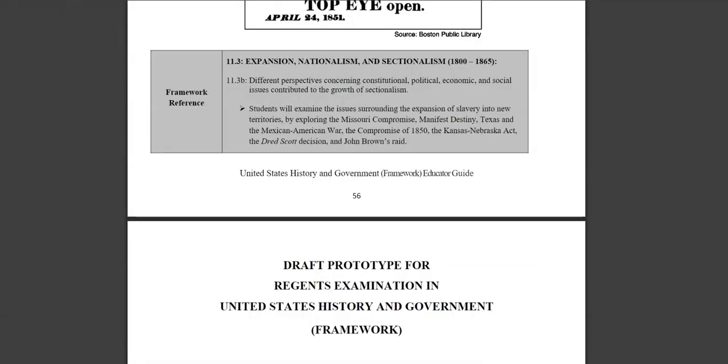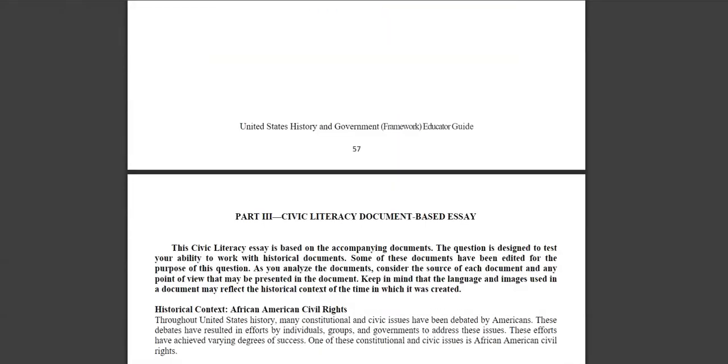It's not just enough to say, this is the point of view of somebody against slavery. You have to tell me what has that got to do with how reliable this document is as a source. Okay, and then we'll look just briefly at the last type of question that you will see on this. The civic literacy document-based essay.